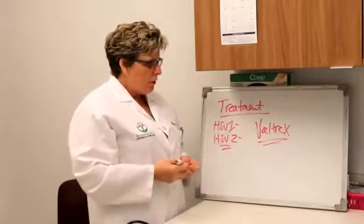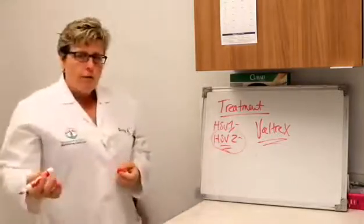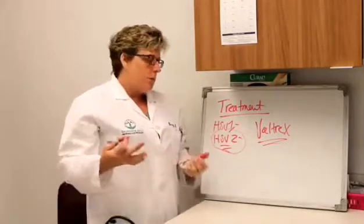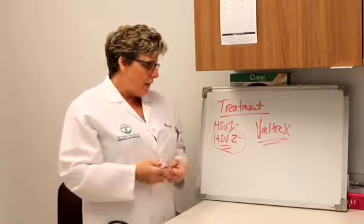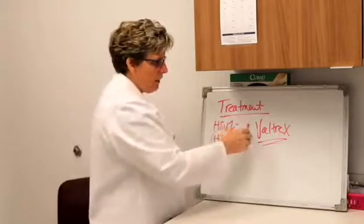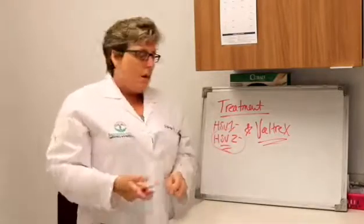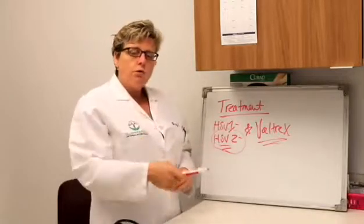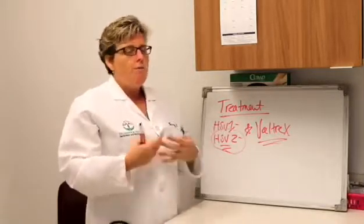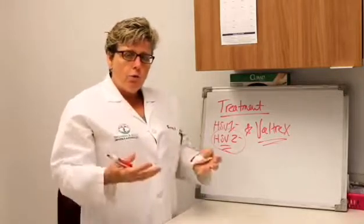The other thing that's important to talk about, especially with HSV2, is how to avoid having future outbreaks. One of the big things is to take care of yourself: low stress, good diet, things like that. The other thing is that you can take Valtrex on a daily basis. You can take 1 pill a day, and that will do 2 things. It will decrease the number of outbreaks you're having, but it will also decrease what we call viral shedding. So it will decrease the amount of virus that you can potentially pass to someone.